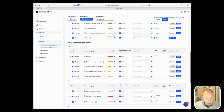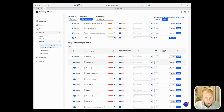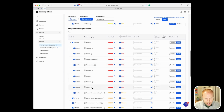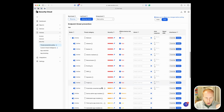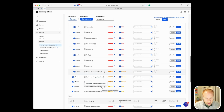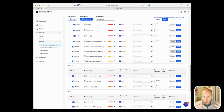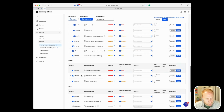I just want to briefly show you some of the other categories. So around malware, the ability to look for adware, bankware, generic malware, and of course things like ransomware, even SMS-based attacks, Trojans, things of that nature. Of course, we're able to scan and look for these things all of the time. And for a mobile device, of course, this is a really important element to add to that package, because we've had Protect on the Mac. We need something as well to be fully secure across mobile platforms as well. And that's what MTD is bringing to us here.